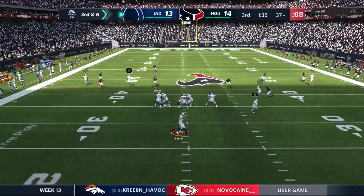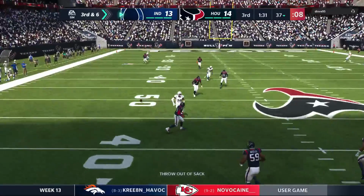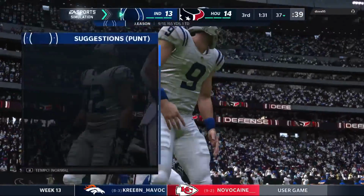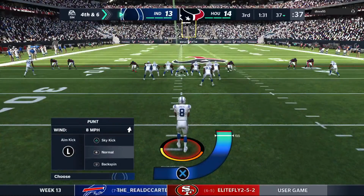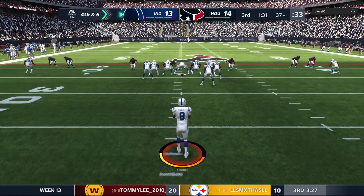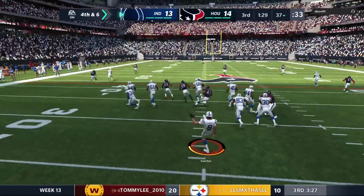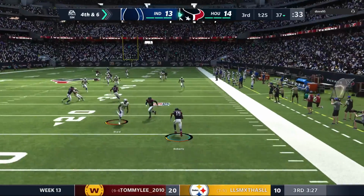Eason going to throw it out of the shotgun, drops incomplete as he got popped as he was throwing it. Has to be a little bit of frustration there. Back-to-back incompletions, receivers blanketed on both attempts, this time on third down. And the Texans punted 4 times last week, as this one's away.